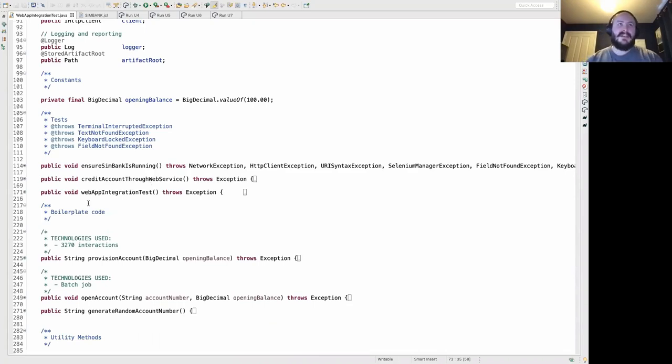And then the final test here is our big web app integration test. So this one is going to instantiate a Selenium web driver. It's going to drive a web browser. It's going to communicate with a provisioned containerized web server, which is then also going to be talking to our backend KICKS web services. And the whole thing is going to be bound together and running nicely at runtime.